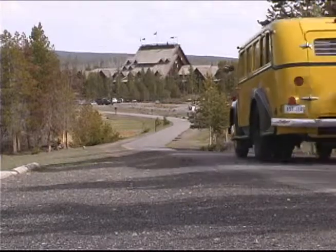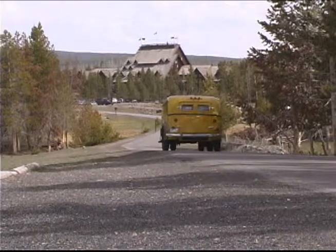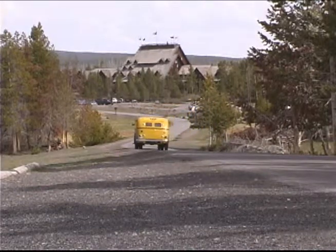Wherever you end up staying in Yellowstone, you will have opportunities to make memories for life. All of the facilities in the park will provide you and your family with a safe and comfortable place to mount your Yellowstone adventure.